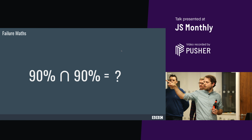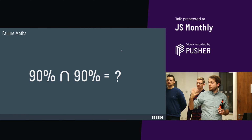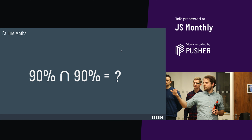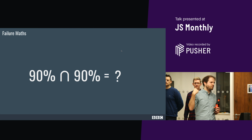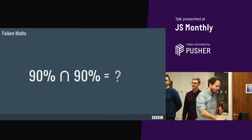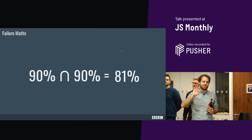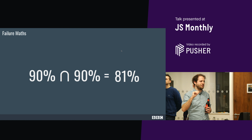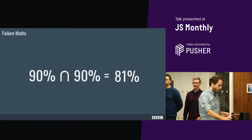Does anyone know what that U-shaped, N-shaped symbol is? Yeah. It's the intersection in probability, the intersection between those two probabilities of it happening 90% of the time and 90% of the time. So what's the answer? Yeah. It's 81%, and often I find probabilities quite counterintuitive. So just having that sum was enough to make it make sense to me that it's going to go down quite quickly.